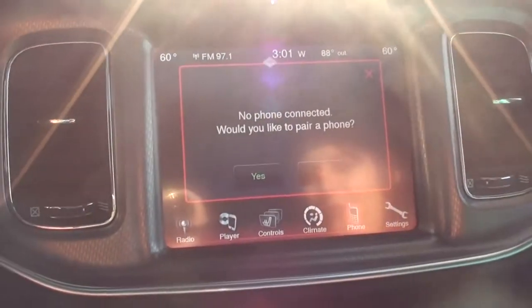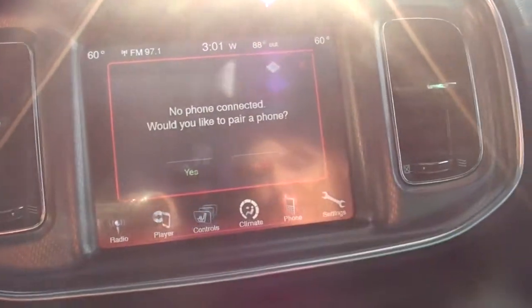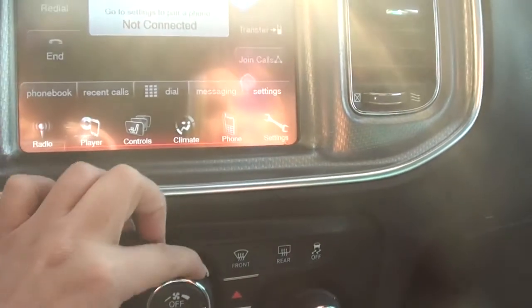Look at Chelsea, look confused. Hey, look at that! Here's a nice sunglasses compartment. No phone connected, would you like to pair a phone? Say yes. Air works amazing.